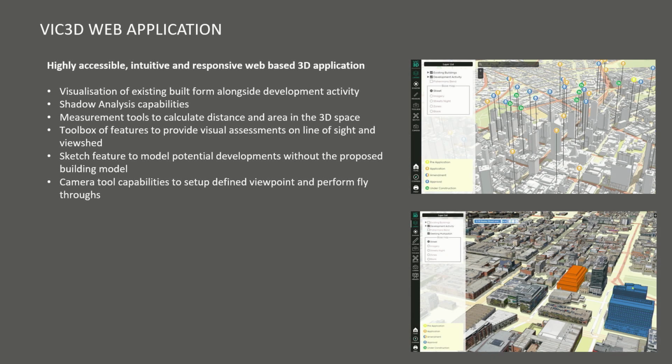Overall, the ArcGIS solution for local government was a really powerful and easy to use package that streamlined a lot of analysis that would have typically taken far longer to deliver.